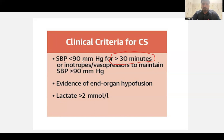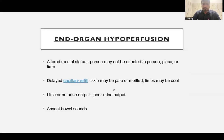But not only the BP criteria, other than that, patient should also have evidence of end organ hypoperfusion or a lactate level of more than 2 millimoles per liter. So end organ hypoperfusion means that patient should have either an altered mental status, which is hypoperfusion of the brain. Patient should have a delayed capillary refill, or the patient's periphery may be pale or mottled, or limbs may be cool. So if the peripheries are very cool, that also suggests that patient has end organ hypoperfusion.